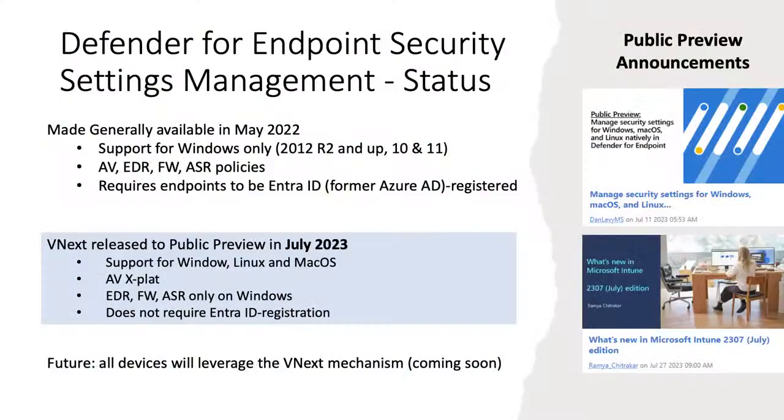There's actually 2 things that we announced in the recent blog post. One of them is, first of all, an update to something that already exists. We're calling it vNext, or the next management channel. Basically, we're taking what we released in May 2022, which is known as MDE Settings Management, and we're improving the feature by making it even easier for customers to manage their devices.